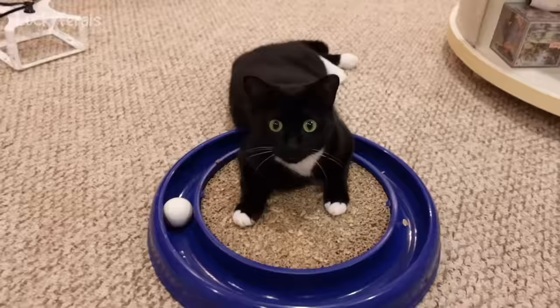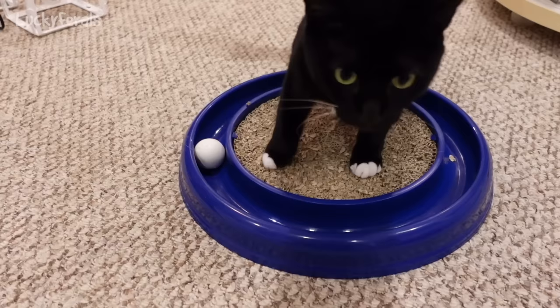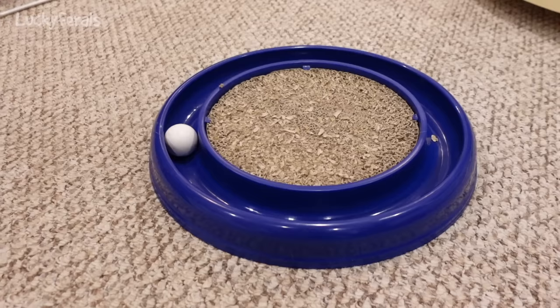And while I was cleaning up the litter boxes, I found the ball that goes in this turbo scratcher. We haven't seen it in quite a long time. Sammy is so happy. It was in one of the far corners of that bathroom where I have the litter boxes, so she's been playing with this.